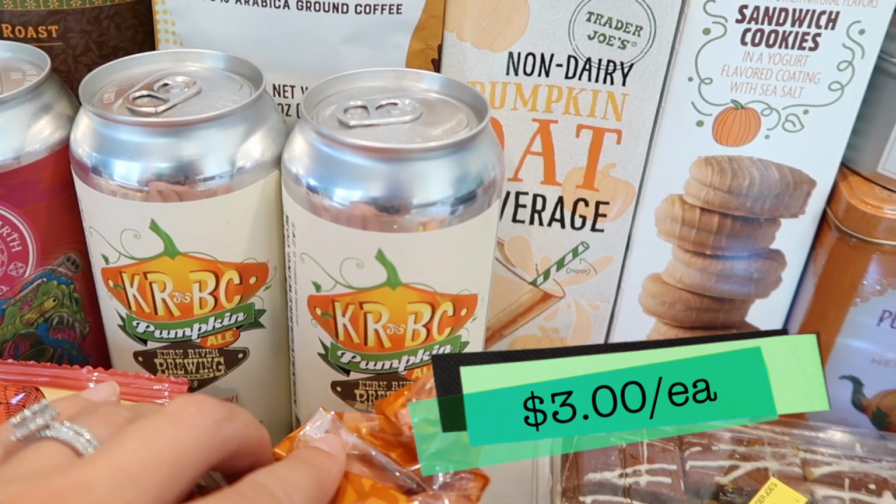Yes, we're now moving on to the KRBC, which stands for Kern River Brewing Company. This is the pumpkin ale. And Katie thinks this is the first time we're trying it, but I'll tell you otherwise. I know we've tried it before. Oh, you have? I just didn't remember if we liked it. Yeah, I guess you're right. We didn't like it.